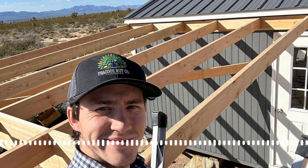And off the top of my head, I don't remember. I think they're 2x10s or 2x12s. They're only spanning 14 feet, so I think they're 2x10s. And they're 12-inch on center, so it's a pretty beefy floor.